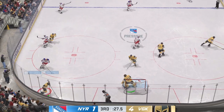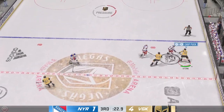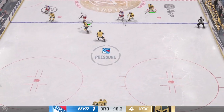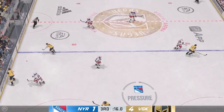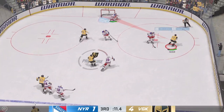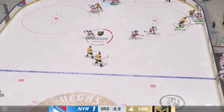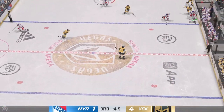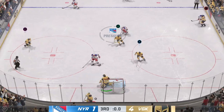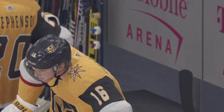Vegas gets the puck near the boards. The Golden Knights will play from the defensive zone. The Rangers look to start the transition game. And that's knocked away by Eichel. And that'll close the book on this one as the final horn sounds.